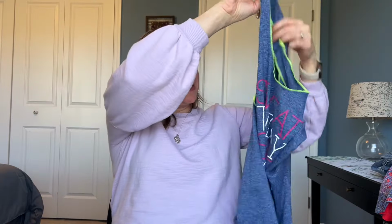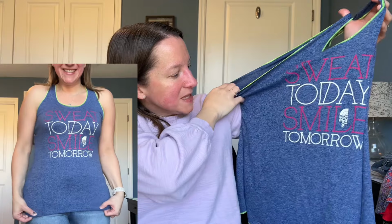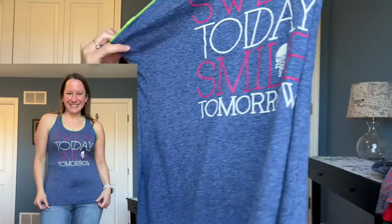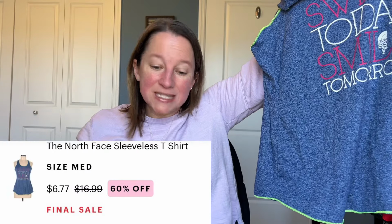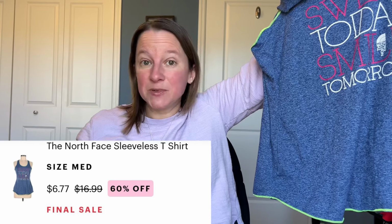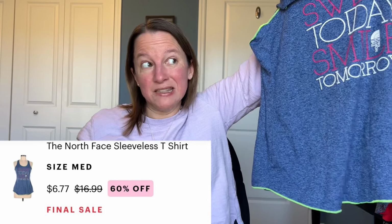Next up, I love this brand too. This is The North Face. Hold on, it is kind of tangled up a little bit. So this one I thought was really cute, the saying on it. This says, sweat today, smile tomorrow. And then it has the little logo there in the middle. Again, size medium, but I liked the blue and I liked the trim here. It has that kind of raw stitch on the edge with that neon green color. This one originally it said was $16.99, but it was 60% off. So it was only $6.77. Can't beat that, right?